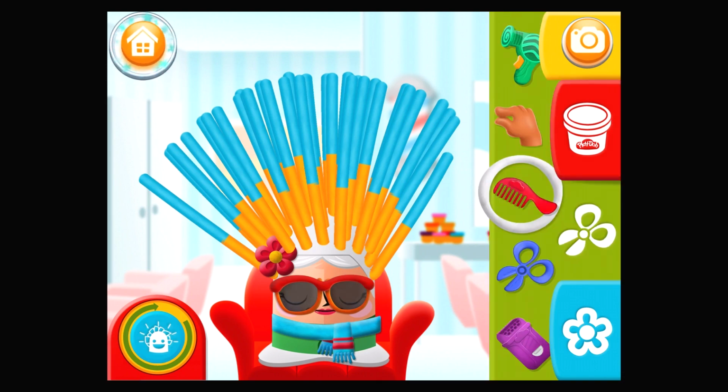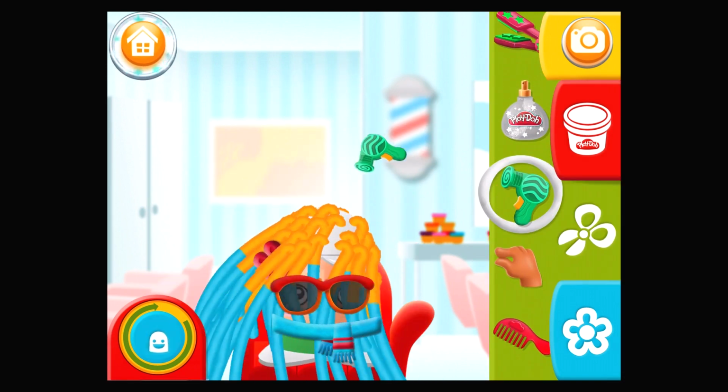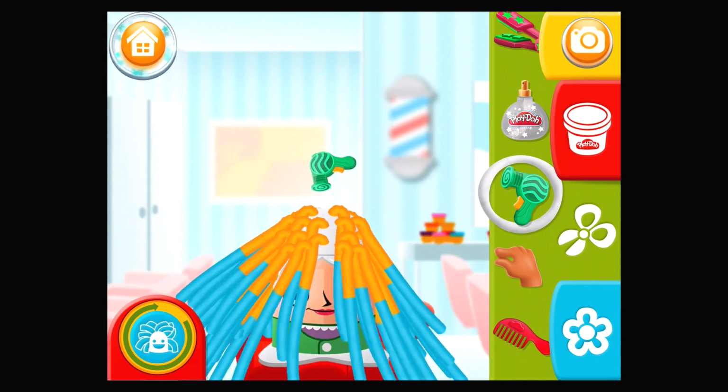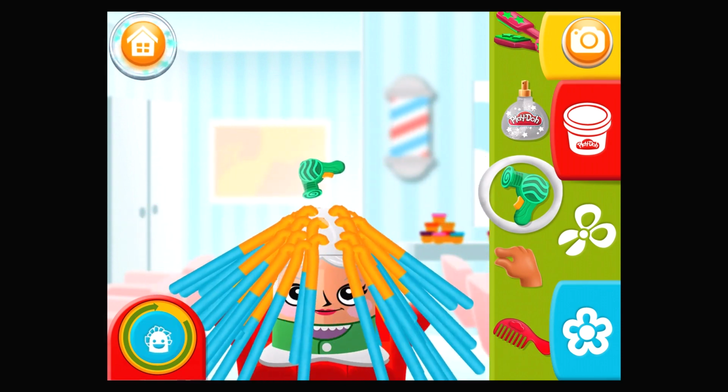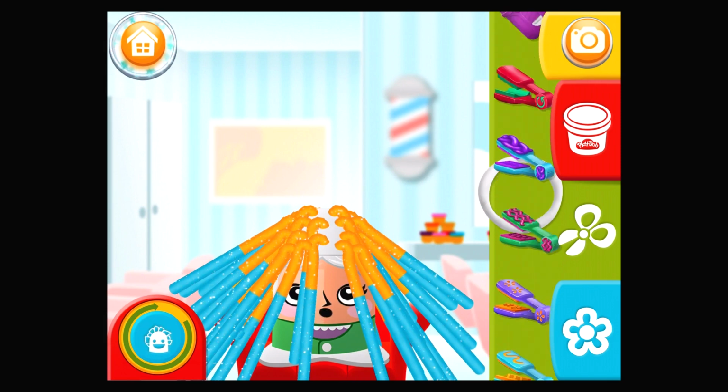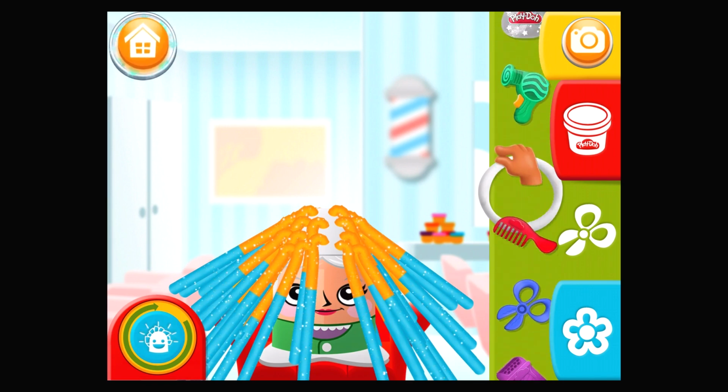Which color? Use these tools to shape, style, and cut. Get creative. Glitter. The straightener. The scissors. The pinch tool.